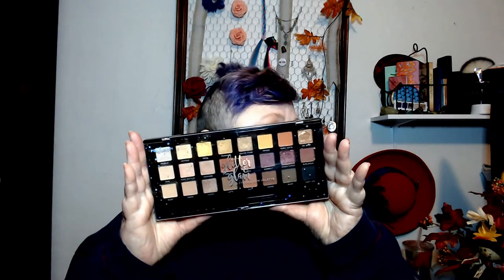Now, when I first got started doing YouTube, which was last year, I was coming up on my first Christmas on the Tube when I found this palette at the drugstore. Yeah, $5. It was in the Christmas presents. This is a Profusion palette, and it's got 24 shades. It's called the Glitter and Glam palette.